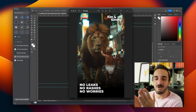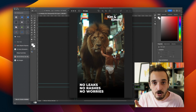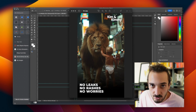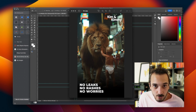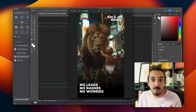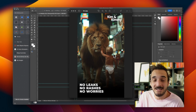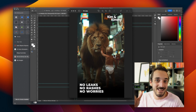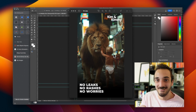What you need to do to generate this image in real life? Get a lion in Times Square at night. Pay, I know, the zoo. You need to pay the zoo maybe $200,000. Pay the government of New York to allow you to do this, another $500,000. Pay the baby, the parents of the baby that allow you to take a picture of their baby touching the mouth of a lion. Impossible.